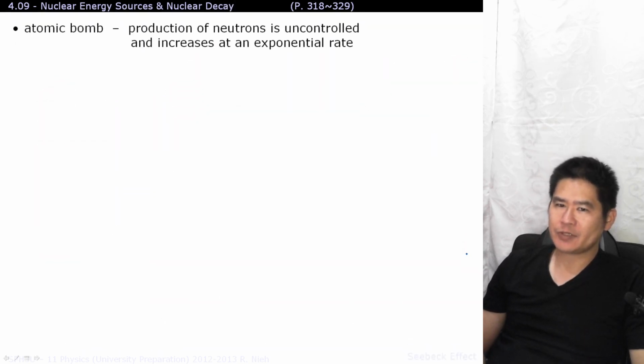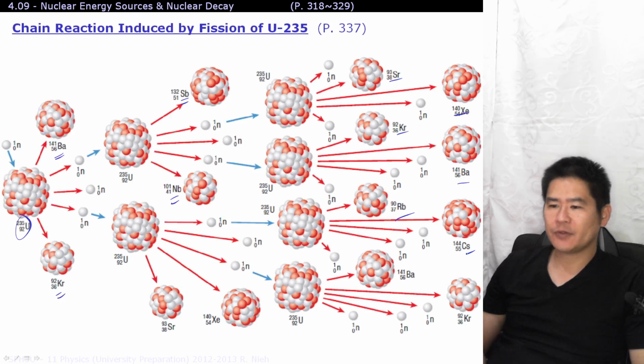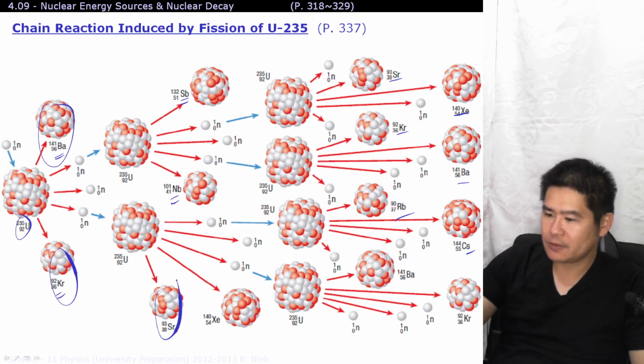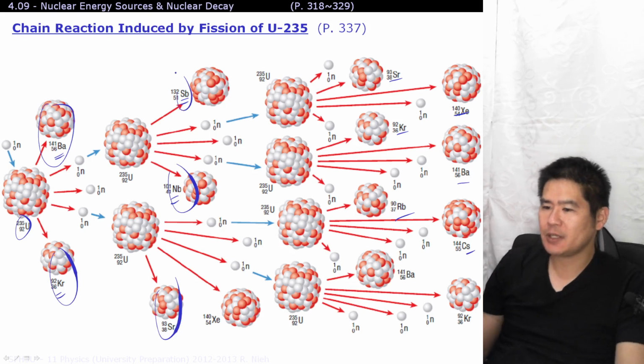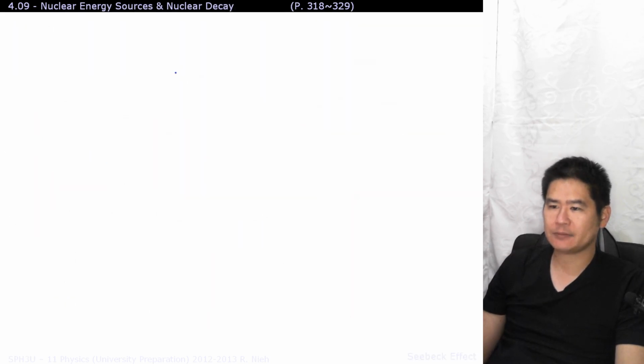An atomic bomb is one where the nuclear reaction is not regulated whatsoever. So any of those possibilities can come out of it, and there's a lot of nuclear fallout from such a reaction. Nuclear reactors are able to regulate this reaction. Now, the isotopes that are formed over here, it's not to say that this is stable. Usually the daughter nuclei that are formed, they are still relatively radioactive, as they do want to decay into a more stable state.